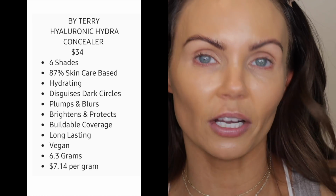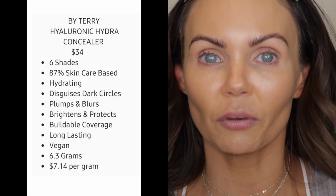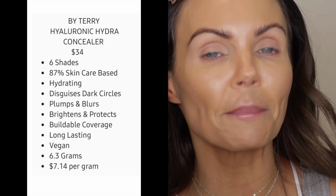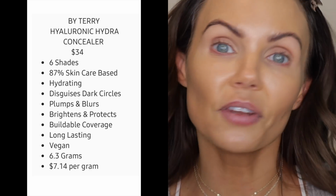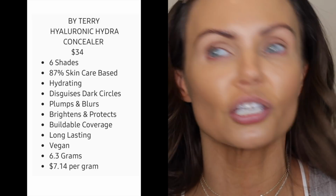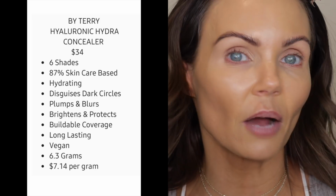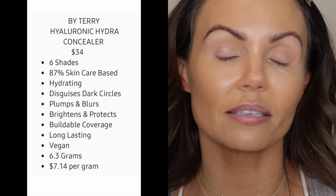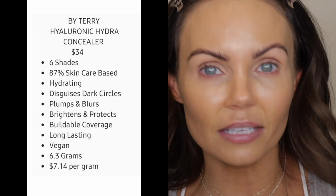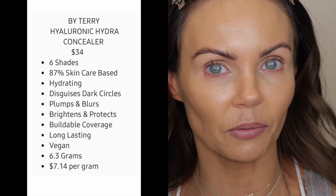So I never got around to editing that video, but I wanted to show you guys the By Terry Hyaluronic Hydra Concealer. I bought this in the shade 400 Medium. This actually works really good for my skin tone. This is really beautiful, and I was very surprised by it because personally, I have not had the best experience with the hyaluronic products, the pressed powder. I've tried them several times and I just have not loved them. But this concealer, surprisingly, very beautiful.